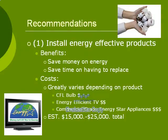Our first recommendation for Harmony Health Center is to install energy-efficient products. By installing energy-efficient products, they will be able to save money on energy and save time on having to replace inefficient energy products such as standard light bulbs.